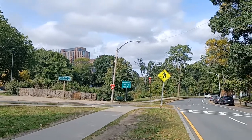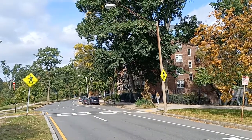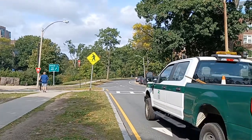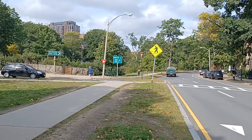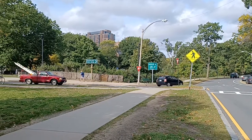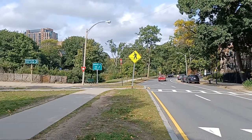Also, you guys should take note that there are two signs, one on each side of the street, that indicate that that's a crosswalk right there. That's not the proper way to put a ladder on your vehicle, just so you guys know.